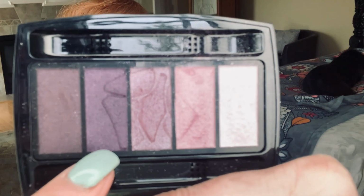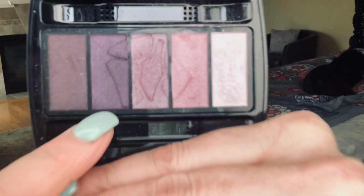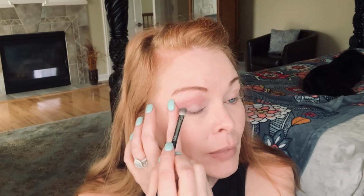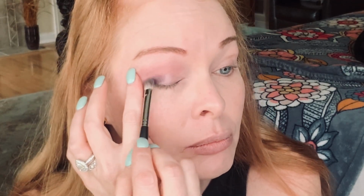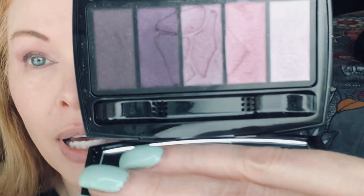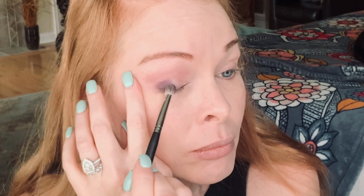Now I'm taking this shade right here, the 4th shade. I just kind of use them in order. I go down the line. And now I'm going to pack that into the outer corner of my mobile lid. And again, no kick up at all. It's not dusty at all, even though it's a really dark and deeply pigmented shade.